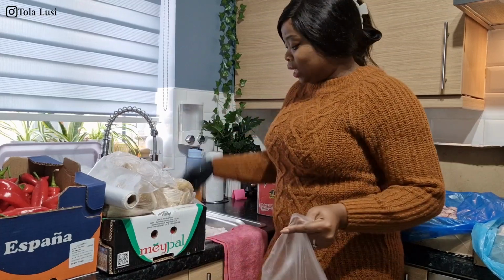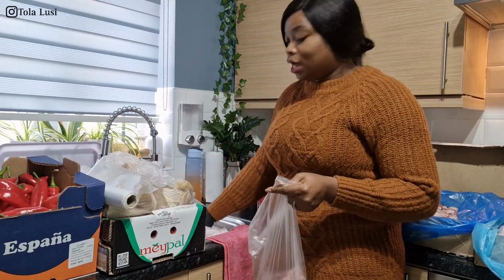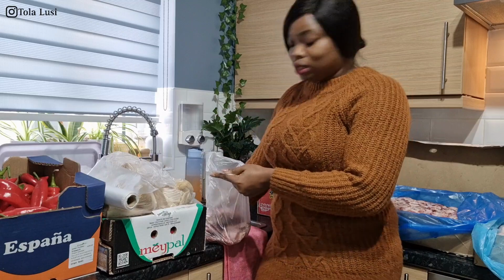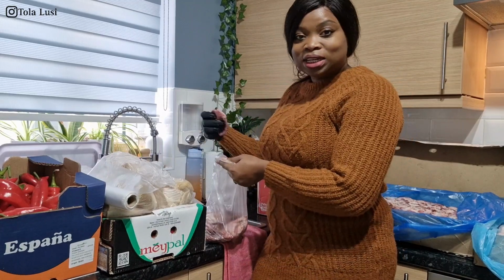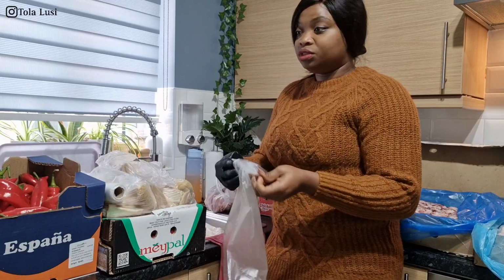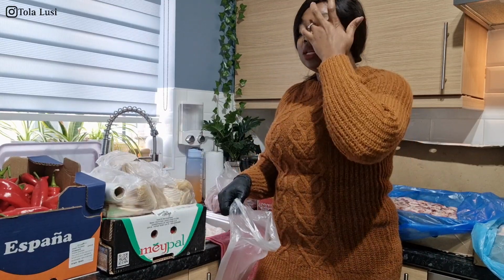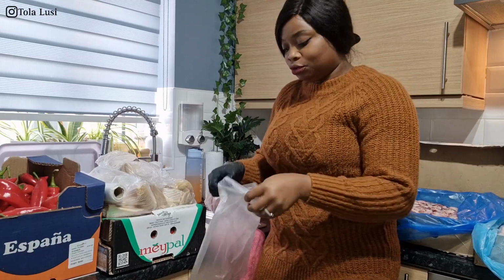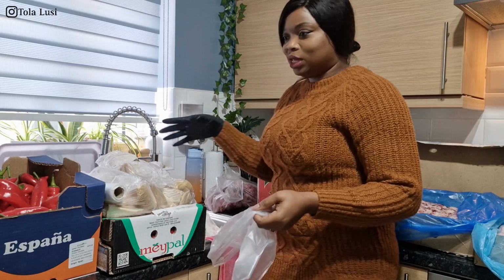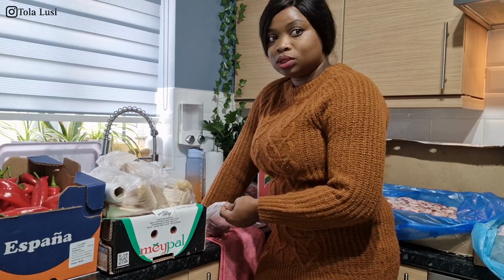I can imagine, guys. I left these boxes here overnight, just outside the kitchen, and they are still very cold. In fact, the chicken and the gizzard are still frozen. I wish I had enough space in the fridge. Honestly, it makes me miss that big, tall fridge we had in Darlington. I'm still going to have to get a fridge like that because I can't keep up with this small fridge.